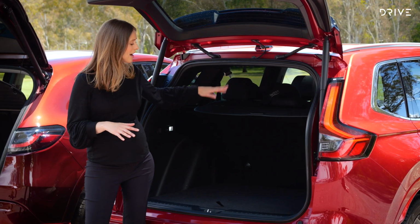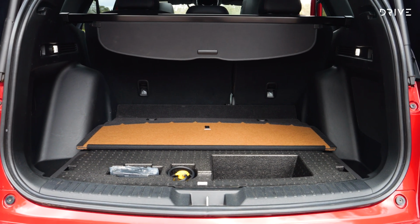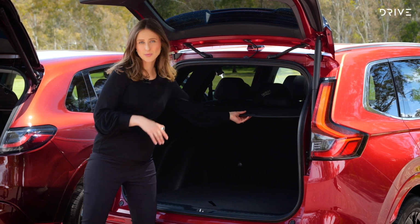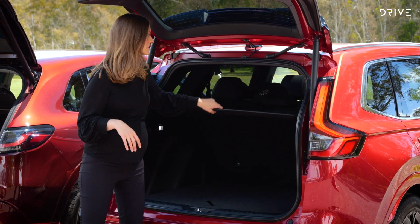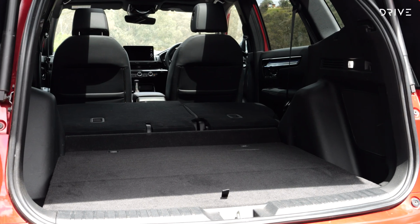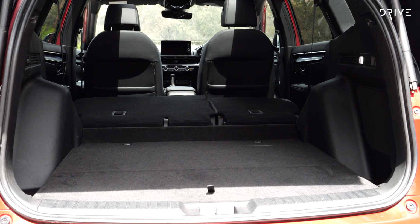It's got height on its side as well, and width under the floor here. There's a small pocket of storage, but not a huge amount. And you've got a 12-volt outlet as well, much like the ZR-V. You've got this removable, retractable cargo cover, which is a little bit fancier than the things offered on the other two cars. And it's got a power tailgate as well on this grade. So definitely the most well-equipped boot of the bunch.